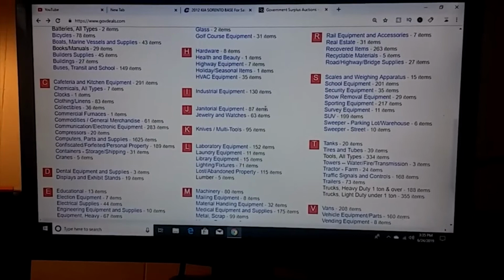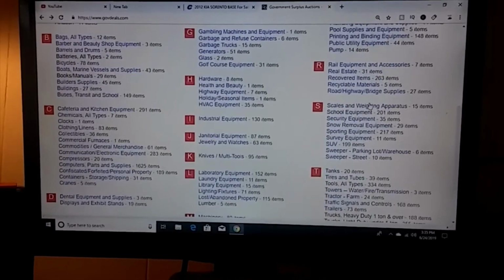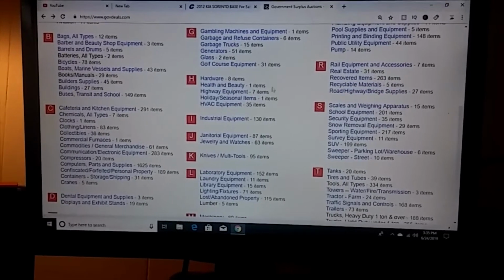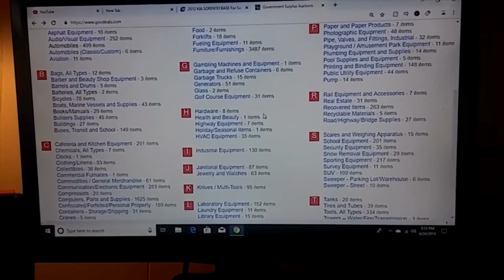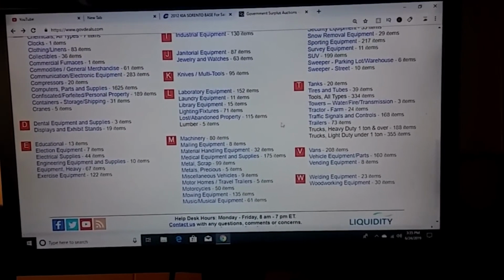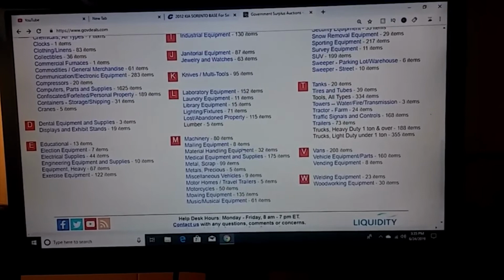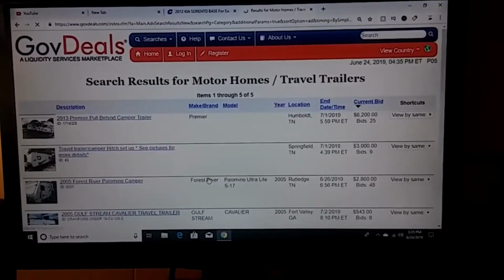It's got motorhomes, RVs. Let's see if they've got any RVs. Let's see. It's been a while since I've actually been on here. I haven't got my eyeglasses on today. Here you go, motorhomes, travel trailers.